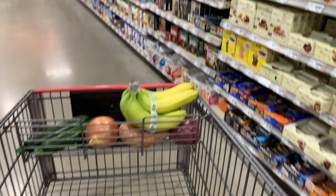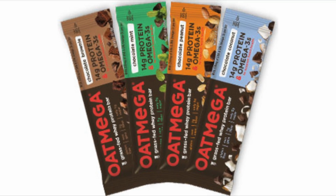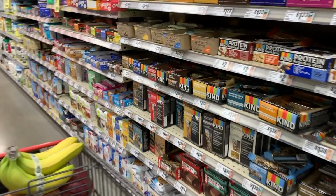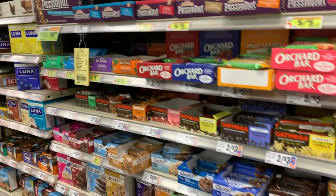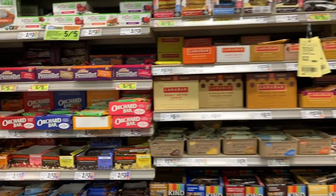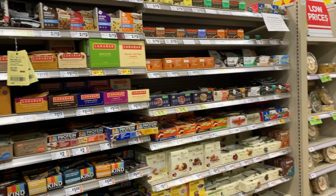Picking out some bars for Connor, he loves the Oat Mega bars, but there are so many different bars. Basically what you're looking for is something that does not totally break the bank, but has great ingredients. You want something with at least 7 grams of protein if you can, hopefully a little bit more, and something less than hopefully 15 to 30 grams of carbohydrates. If it has more than that, it probably is just too much of a granola bar and you're not really getting the bang for your buck in terms of nutrition.